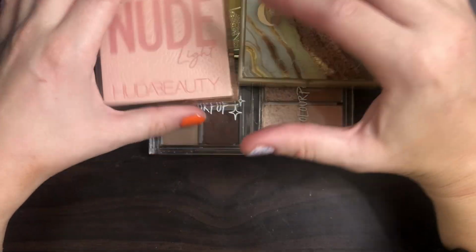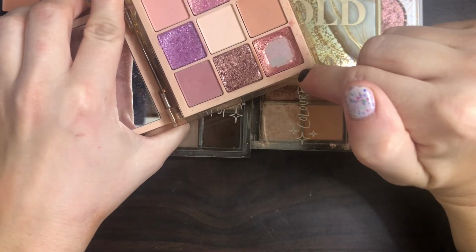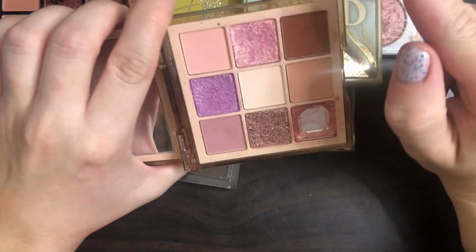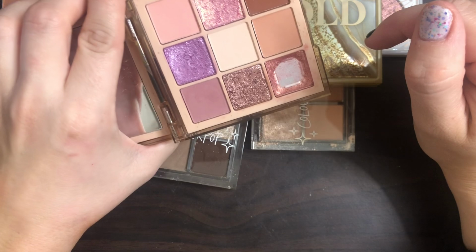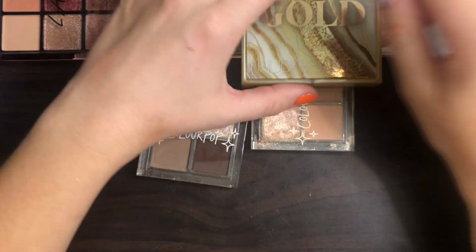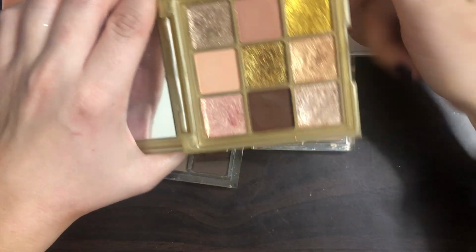But I've got two Huda palettes. The Nude Light is amazing. Oh my gosh, it's so good. This shade broke, R.I.P. I'm not going to spoil an upcoming video, but one of these shades is my favorite eyeshadow of all time. I really love this palette. It actually inspired me to get the gold. I got it secondhand on Mercari.